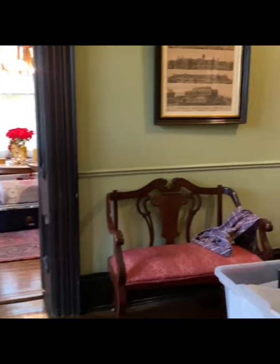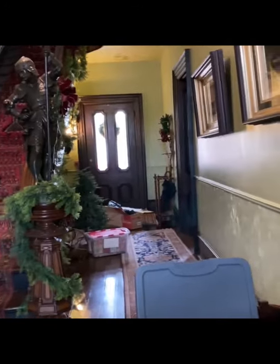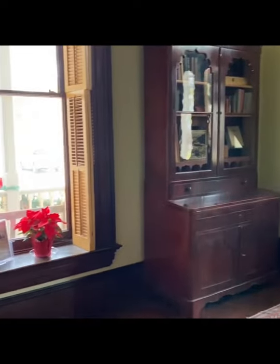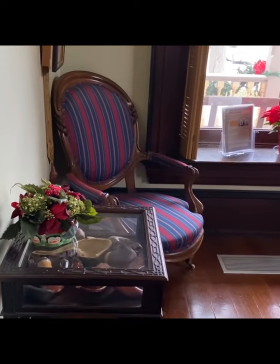If we go down the main hallway, to our right, on the second doorway over there is the office. It's pretty small, so we're basically just doing poinsettias at the windows, a little bit of greenery here and there, some bows, and we're gonna be doing some greenery up there.